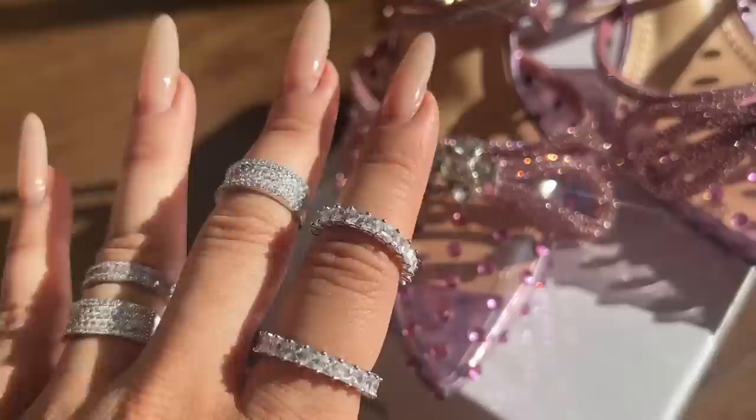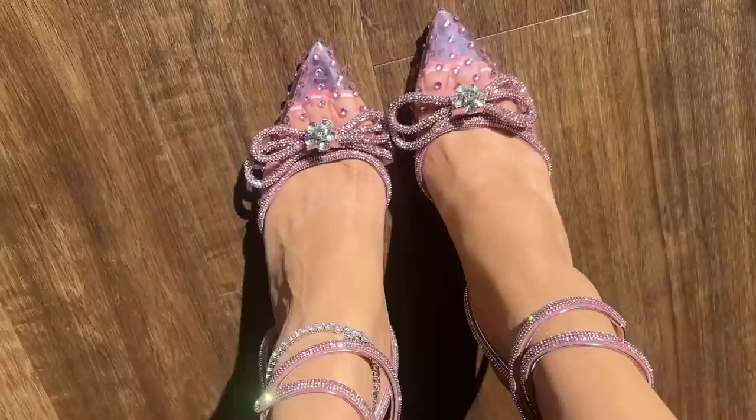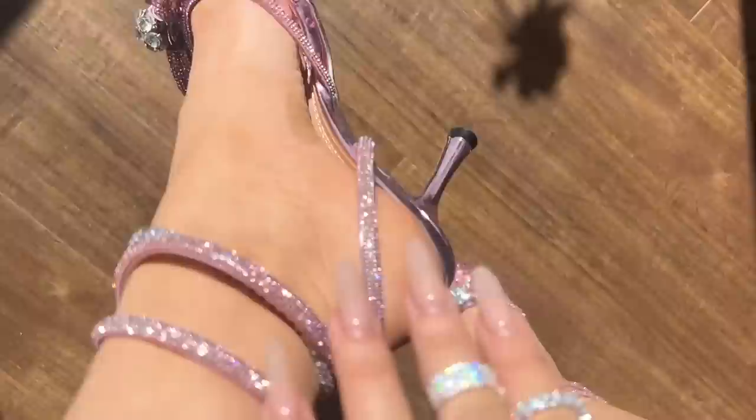These are iconic. Oh, wow. These are incredible. Look at the way they glitter in the sun when they're on. Wow. Oh my gosh, these are just so fantastic. Look at that. Woo, baby. These are actually pretty comfortable too.